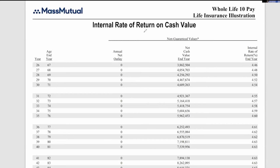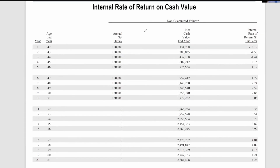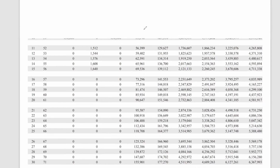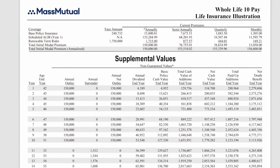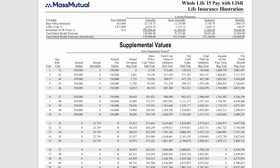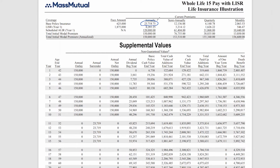As you scroll through these PDFs, I did include the internal rate of return as well, which shows the net growth rate year over year, or the average growth rate as time passes. There's your 10 pay policy, funding for 10 years. And then the 15 pay policy as well, which carries a bit of a higher premium, not that much higher, but we're typically not able to get that down to the true 10% minimum, yet it functions very similar to a policy with a 10% minimum premium, but we drive it as low as we can. And these values match what we saw on the Excel spreadsheet.